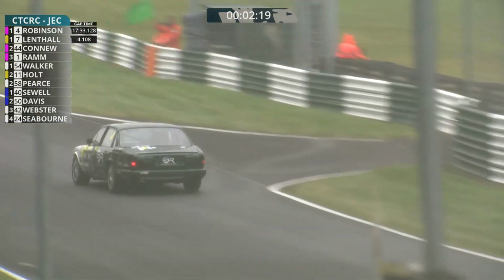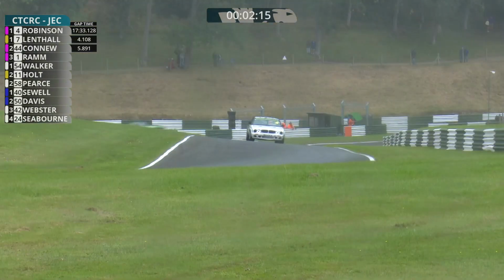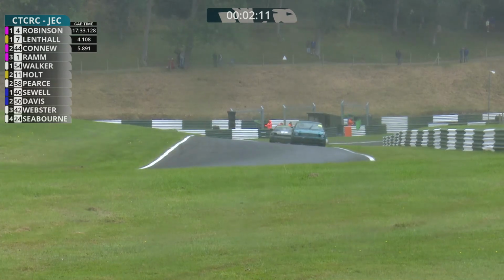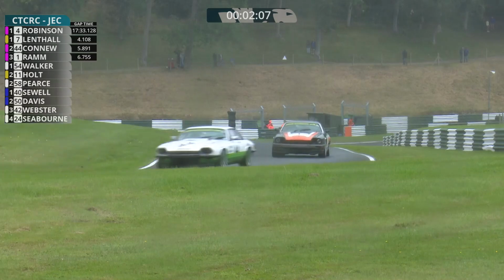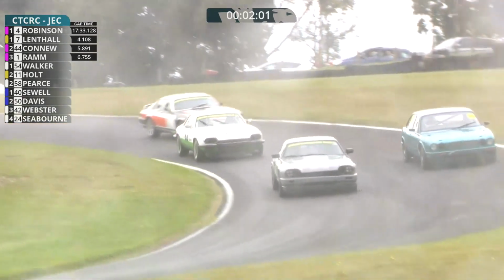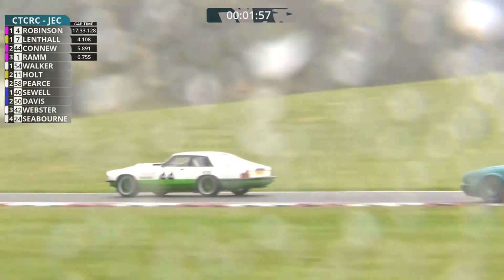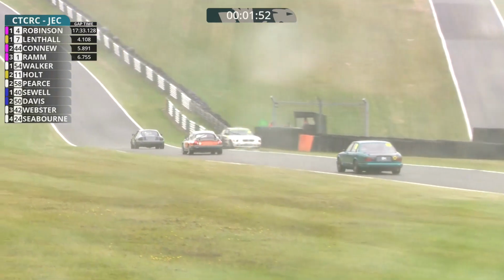There's the leader heading into Coppice Corner now, so it's Tom Robinson. He's completed 9 laps, the lead gap down to 4 seconds now, but Tom Lenthal is behind Matt Davis there, lapping his XJR Saloon. That's a Class A car, a road standard machine. He gets out of the way, lets the second place fight through, Lenthal from Connew. The rain really has returned here, it's pouring down now. James Ram in 4th place.